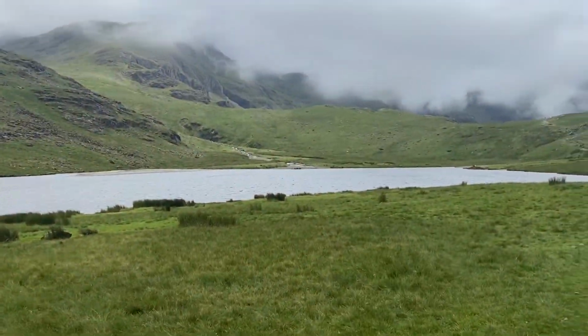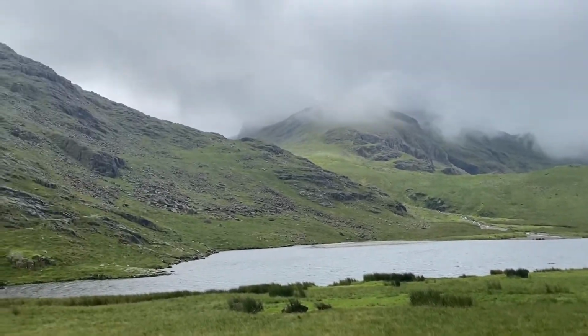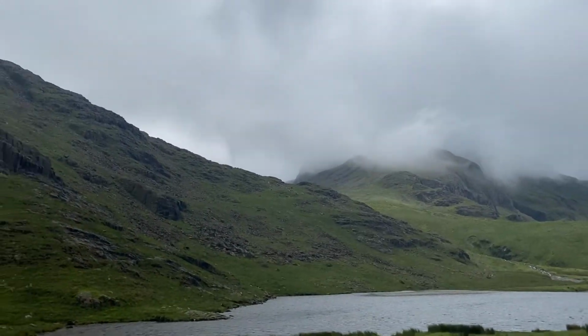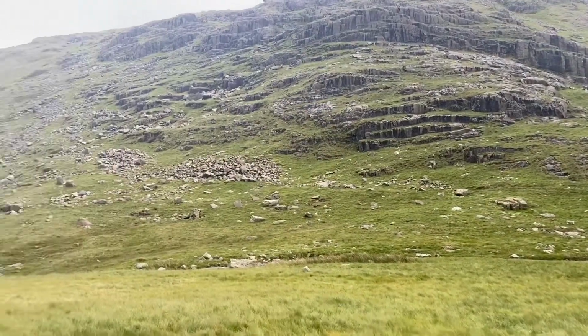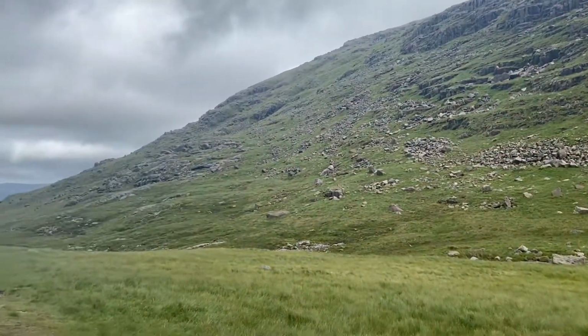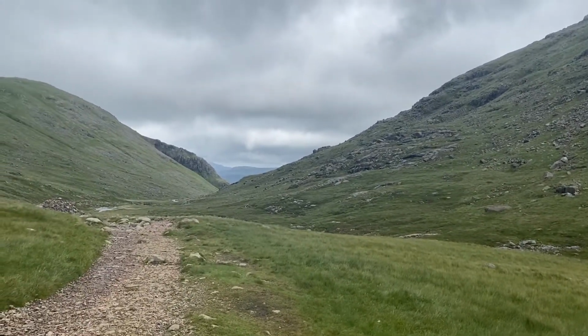Well, here we are then, just reached the tarn. Not sure how much you'll be able to hear because it is quite windy up here. You can see the clouds rolling in there. Beautiful spot. So what we're going to do is just have a quick breather, take some water on board, have a little bit of a snack before we carry on and head round towards Sprinkling Tarn.